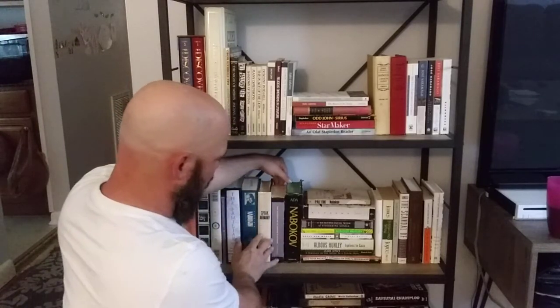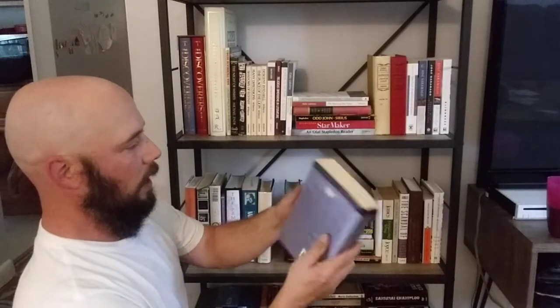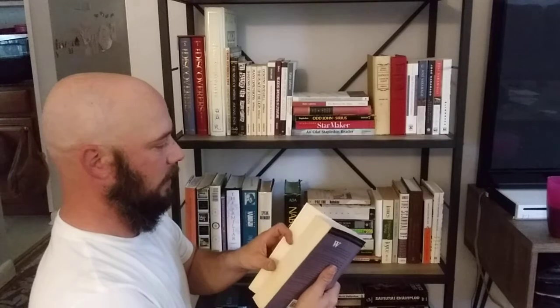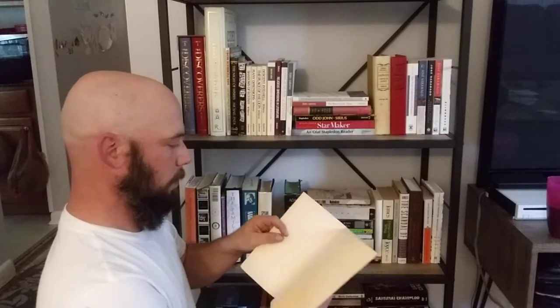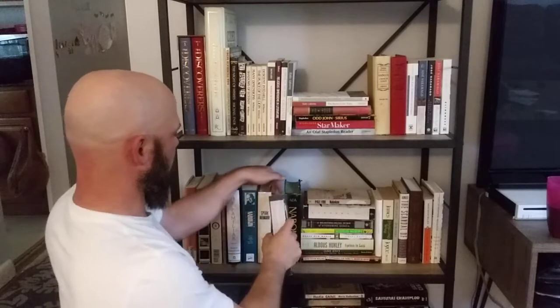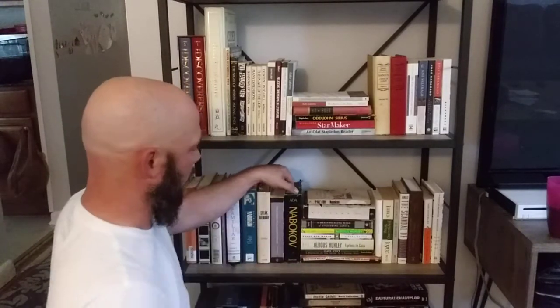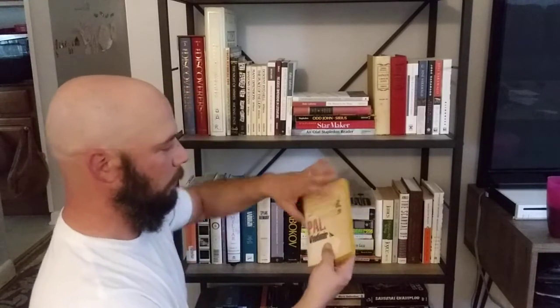Now I have the stories of Vladimir Nabokov. This is a collection of short stories. I don't think that it's all of his short stories, but it is a large bit of his short stories. And I have a first edition hardcover of Ada. I actually have Pale Fire up here. This is probably my favorite.